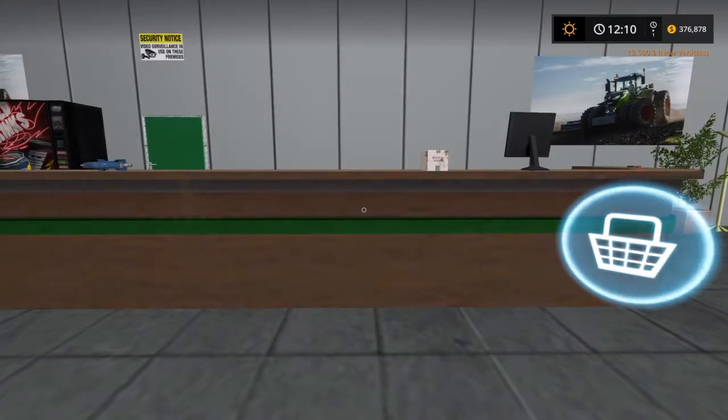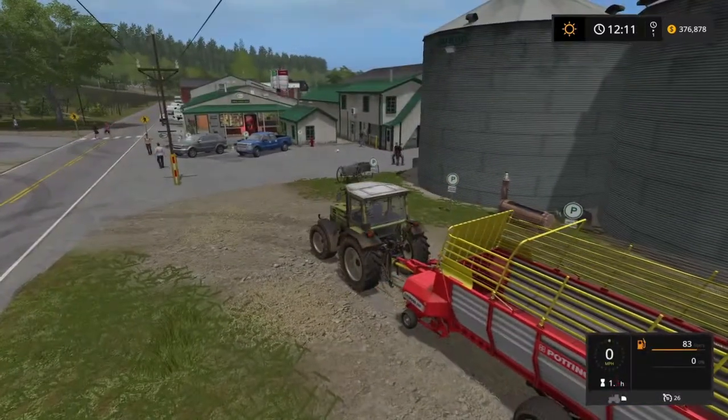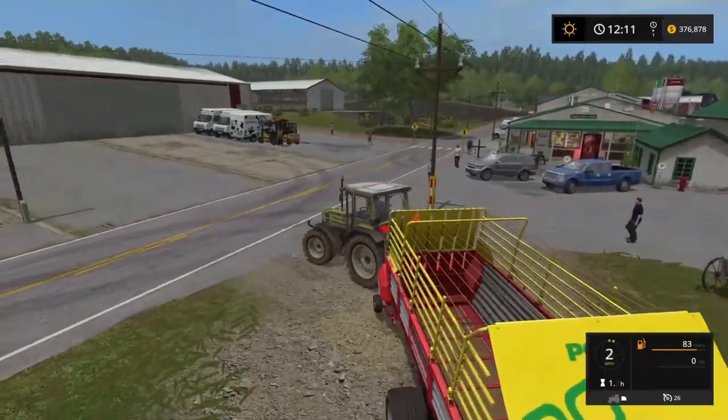Right, well, I'll ask him to deliver this very nicely, and I'll see you back up at the farm. Right, so I've grabbed the Hurliman and the loading wagon, and we'll see if this works or not.